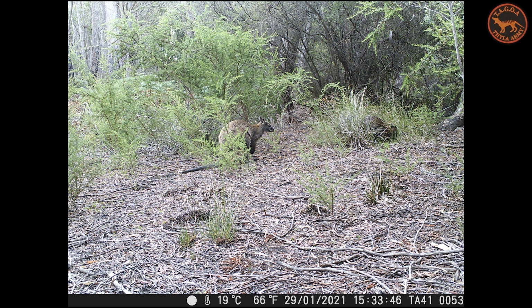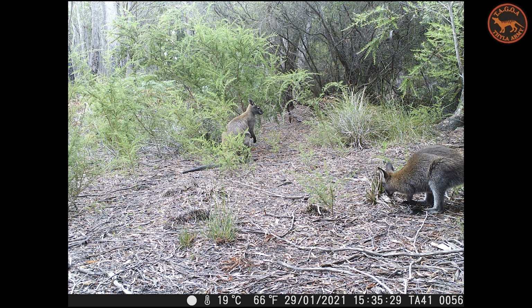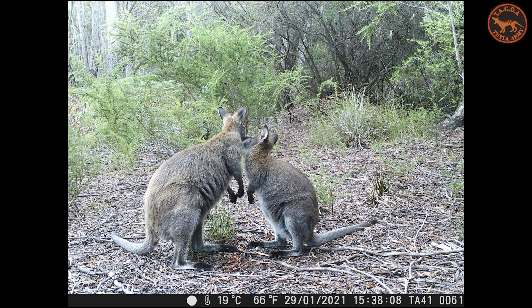Thylacines are meant to be crepuscular and mostly active at dawn and dusk. However, we do get quite a few sightings that are during the day, and that's why we've got the cameras on 24 hours a day to try and pick up any strays that might be wandering around during the daytime.